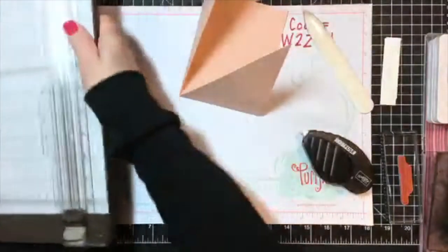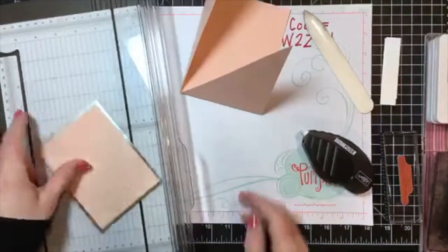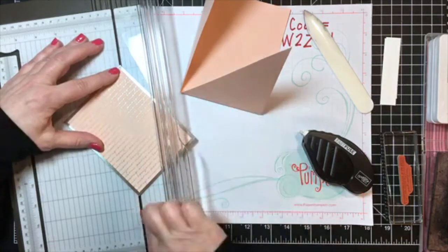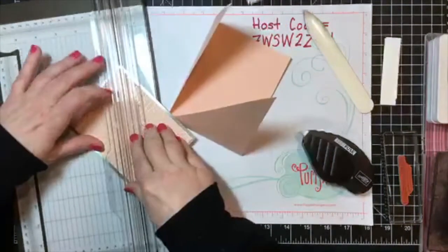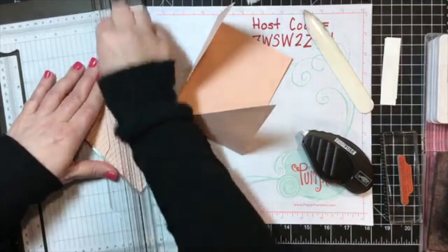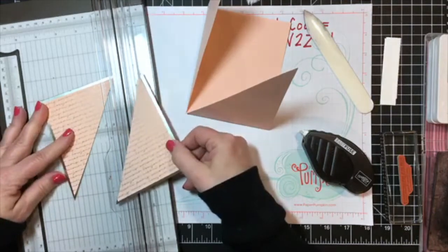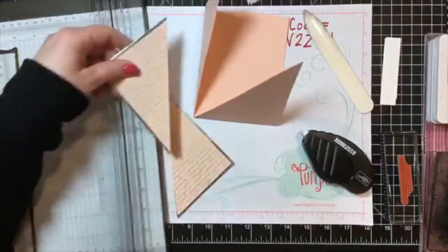So what I'm going to do here, put that aside, I'm going to put opposite corners right in my cutting line. Has anybody used the Parisian Blossoms Designer Series paper? It's beautiful. The metallic in it is actually champagne foil, so it's gorgeous.